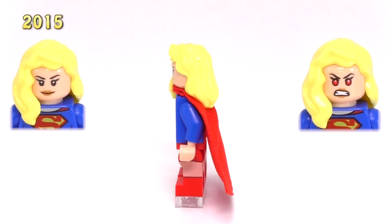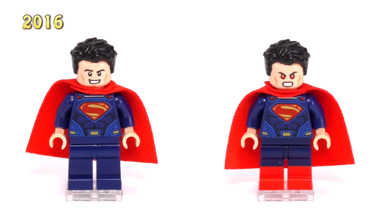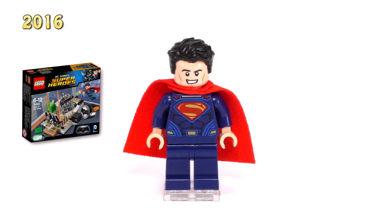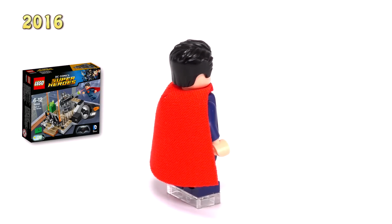Nice to see that they gave this minifig a little bit more attention to detail, but let's check out our last 2 from the year 2016. Both of these figs are based on the new Batman vs Superman movie, and with that comes a new printed torso piece. They're pretty darn similar, but to get a closer look, let's just take a look at the guy from the Clash of Heroes set. This was set number 76044. You can see he's back to a dark blue suit like from 2013. This is to stay consistent with the Man of Steel look.